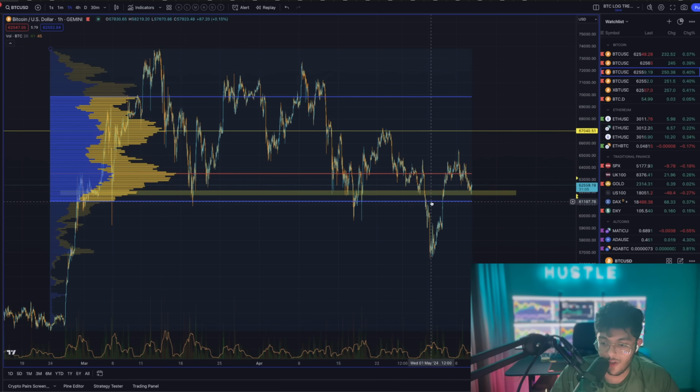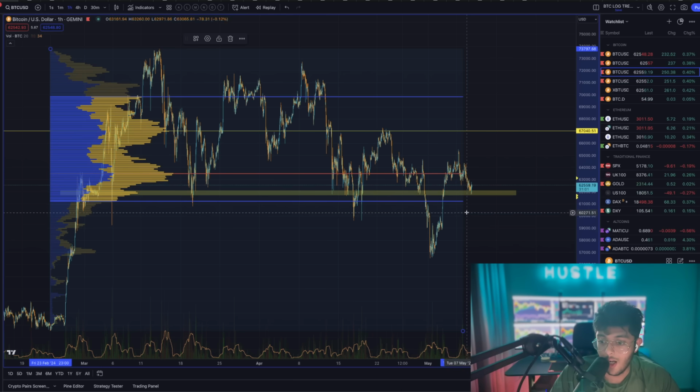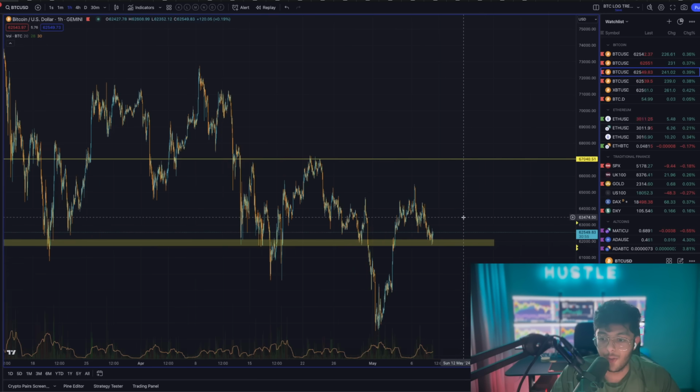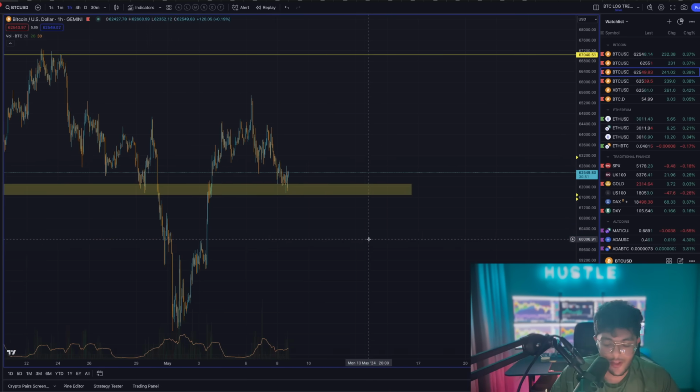This is very interesting. If you had drawn this some hours ago, that value area low would be a little bit higher, not quite in this case, but it was up at about 61.5. So it really depends on how you look at it. But one thing is for sure: if Bitcoin slides a little bit lower than where we are right now, there is going to be some trouble for this market.